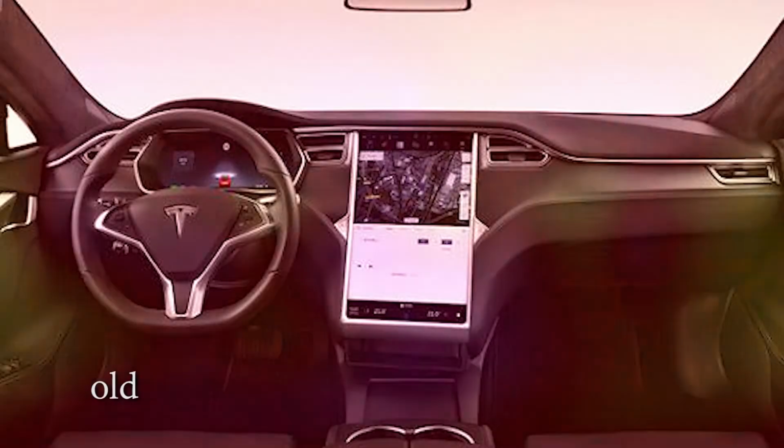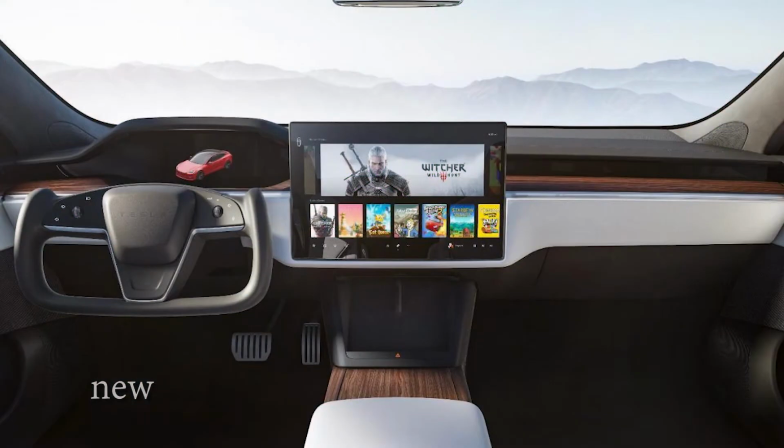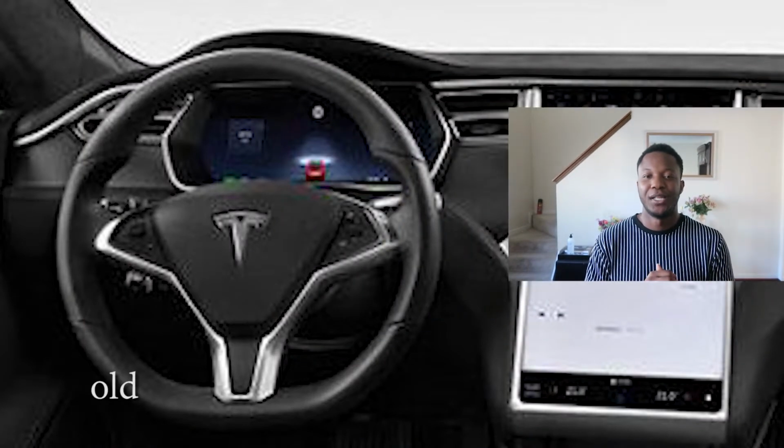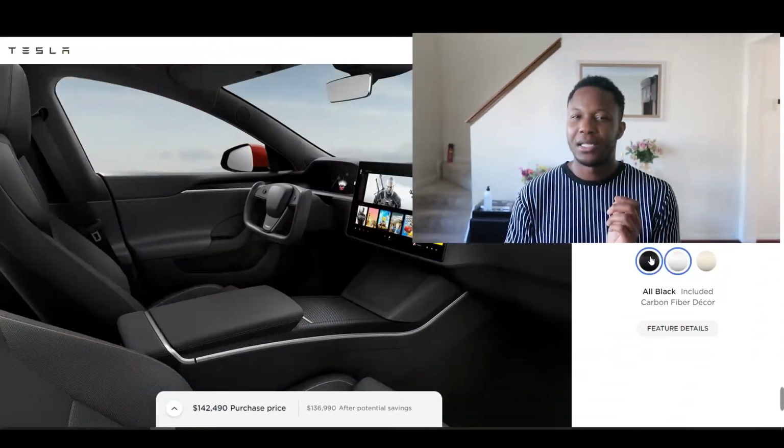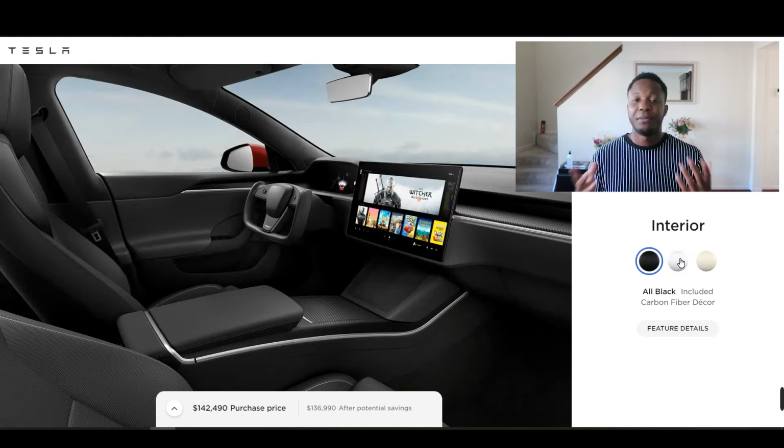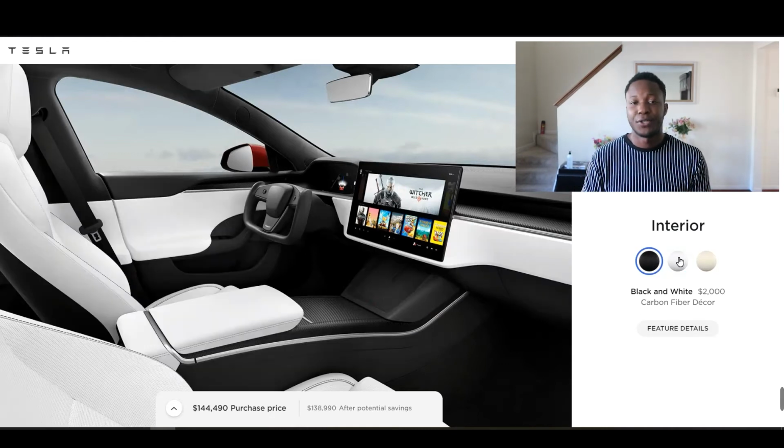Secondly, if we look at the screen, we're moving away from more of a vertical screen to more of like a wider horizontal screen. And so of course, the biggest feature that everyone is talking about, the butterfly steering wheel. So seemingly, it seems as if Tesla is going to be getting rid of the standard circular wheel in favor of a butterfly steering wheel. And maybe I guess that sort of adds a sportier touch to it, but I'm not entirely sure if that's going to make it to the market, simply because I feel like it could be a safety hazard for people.